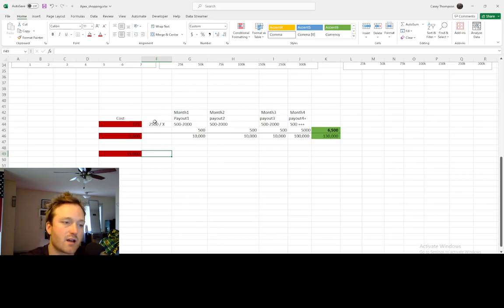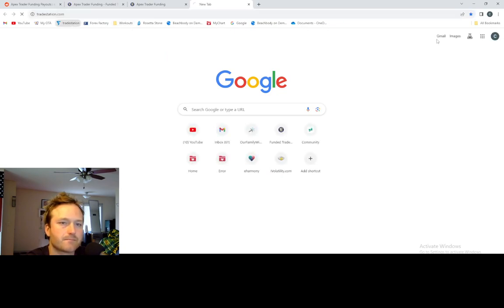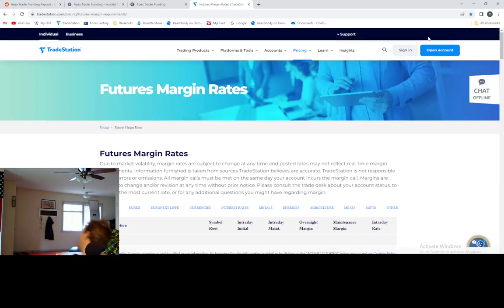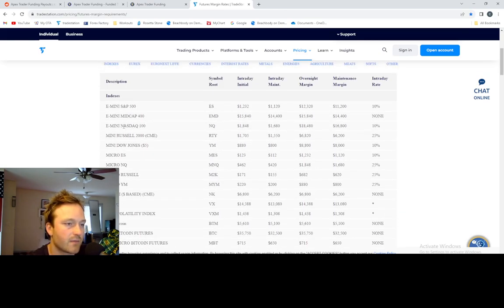Because this gives you 10 contracts, right? This gives you 10 contracts. 15,000 doesn't give you that much. I'm quite certain that it won't give you that much margin. E-mini NASDAQ, so 1848, that's 10%.